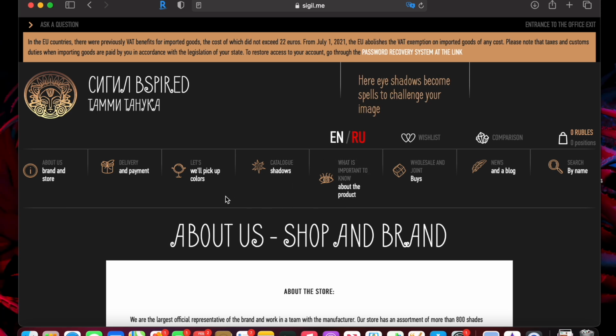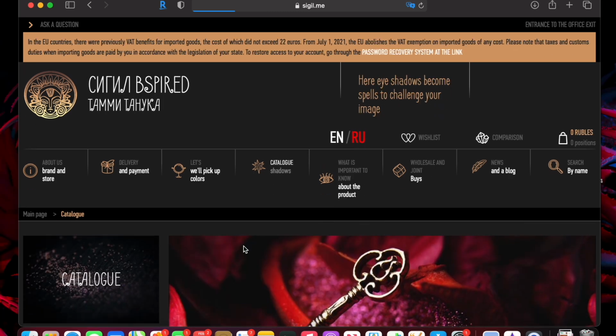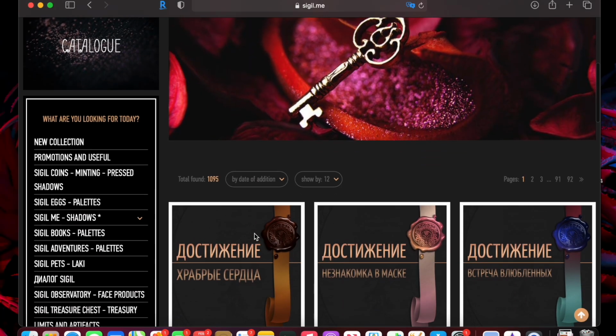As you can see, you can have delivery and payment. They tell you basically where they deliver, what types of payments, and picking colors. They have a catalog. So usually when I go to pick up my shadows, I go to the catalog and shadows, and then it's going to show you something on the side. And we have the catalog right here.